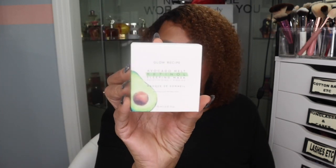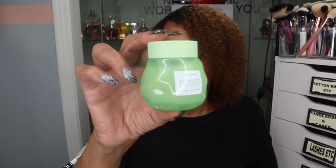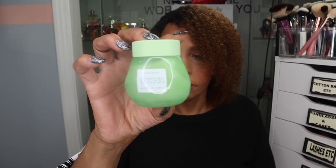The next thing I see in this box is Glow Recipe Avocado Melt Sleeping Mask. And this is the packaging for it. Let me open this box up. And this is the bottle. It retails for $49. This is the Glow Recipe Avocado Melt Retinol Sleeping Mask, a creamy, nurturing mask with a gentle form of retinol. Use it as a wash off flash facial or an overnight mask for deep recovery. And this retails again for $49.